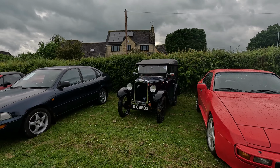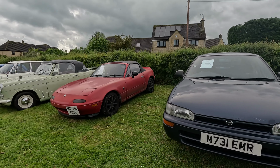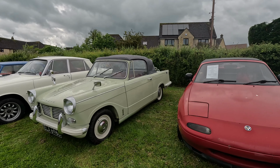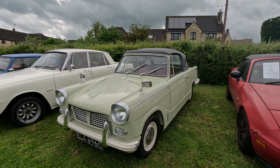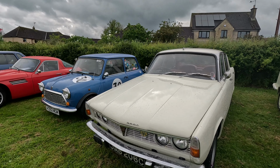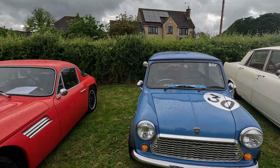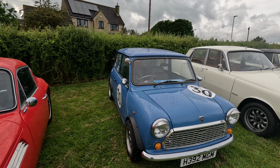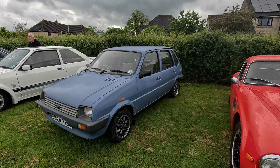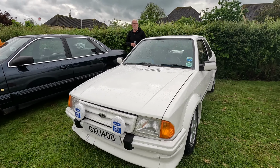Austin selling. Nice looking Triumph Herald. Jake, I never bump into him ever. Always see his car and see him. Old Metro. Lovely Escort RS. Do love these. Another on the dream list.